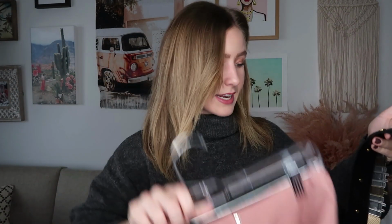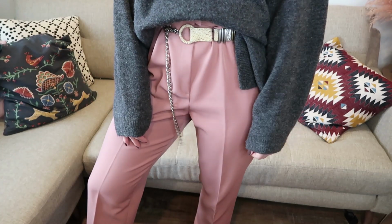But anyways, these 3 thrifting favorites were super great and I was really excited about them. And again, I'm going to show you guys a little insert here of what they look like on, so you guys can just get a little gist of what they look like.